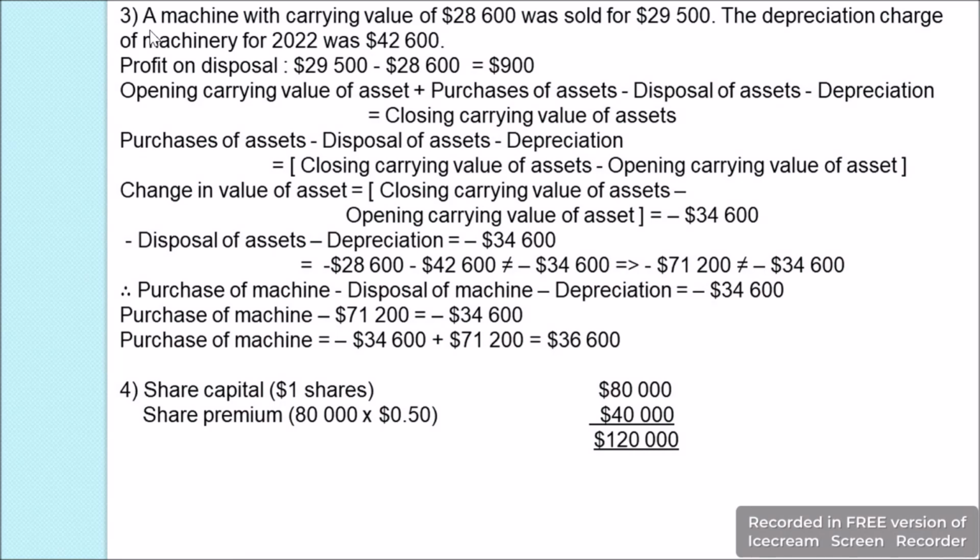Next, the information given for non-current assets is that a machine with a carrying value of $28,600 was sold for $29,500. The depreciation charge of machinery for 2022 was $42,600. Normally when we make the statement of profit or loss, we take the value at which we sold the machinery, that is $29,500. From there we subtract the carrying value, which is $28,600, and we get the profit on disposal of $900, and this will be added to the gross profit when we make the statement of profit or loss.